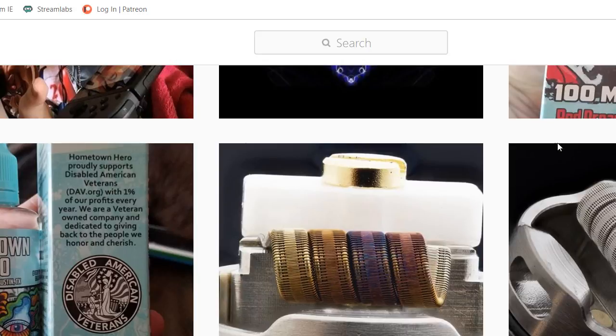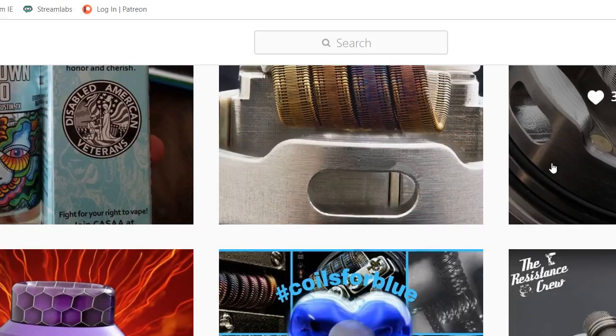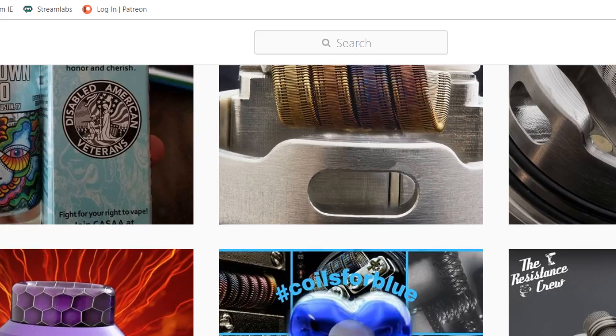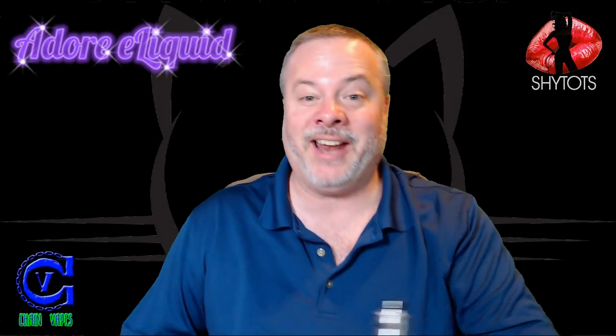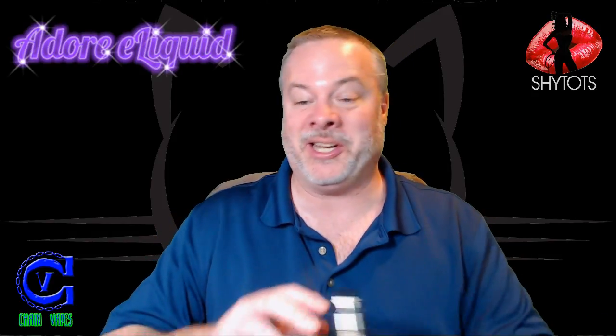All right, we will stop there for today. That's 20 minutes. Well, I will just stop with this one. Look at that. Another mesh variation type coil. Single coil. Got the single coil block in on the Twisted Messes RDA. Gorgeous, man. All right, let's go back to main. That is Big D coils. Absolutely beautiful, man. I'll tell you, bravo.